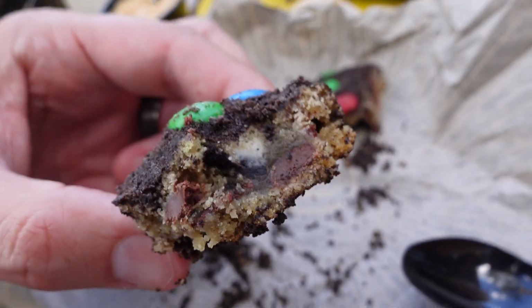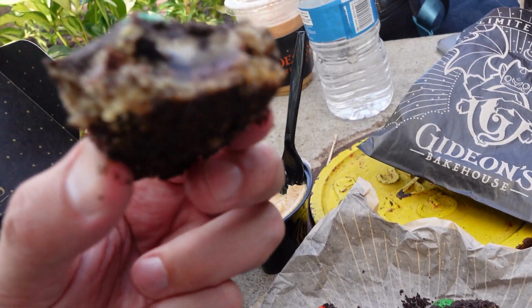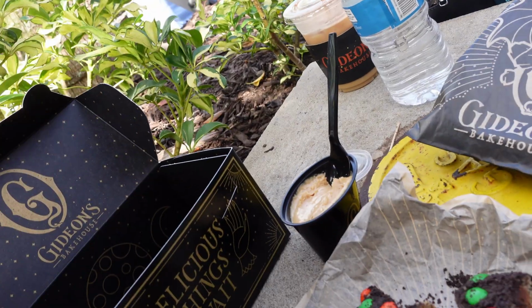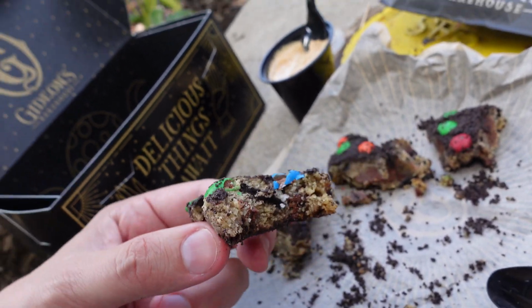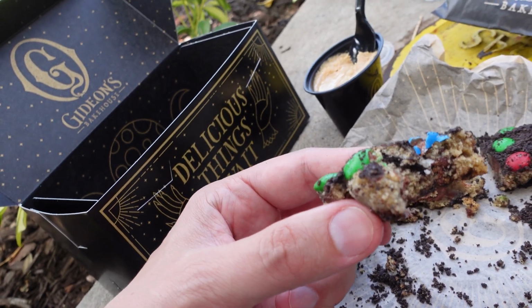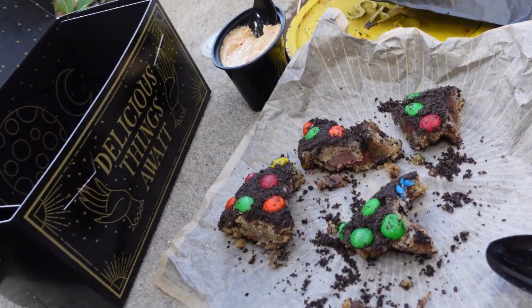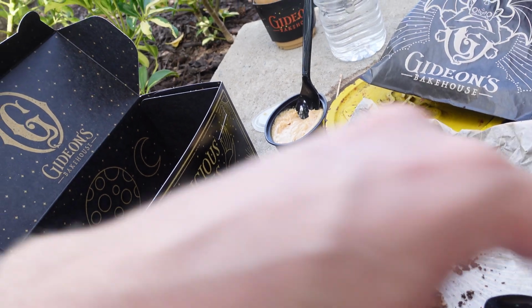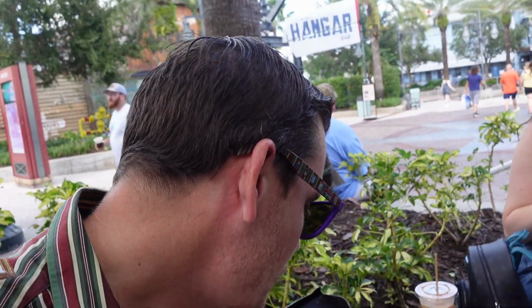Maybe there's Oreo in another piece, I'll look. So, I did find one little spot of Oreo, but I just ended up not really even tasting it. I don't know, it's okay. Oreo is such a mild flavor anyways. I like everything else. If it didn't say that it had Oreo in it, I would be a lot happier. And so, for that reason, 3.1.